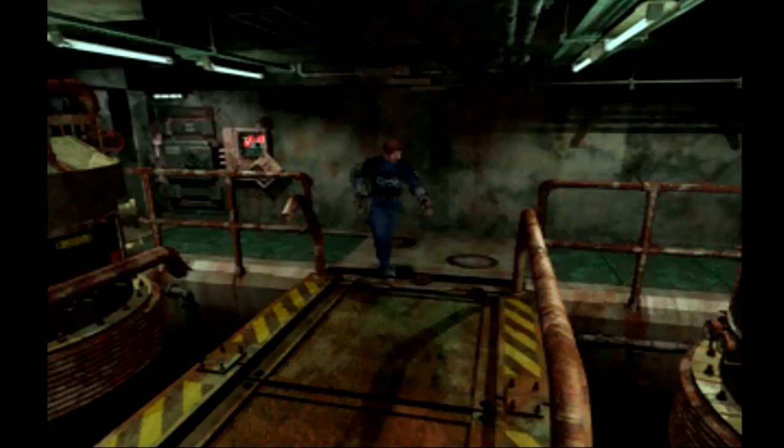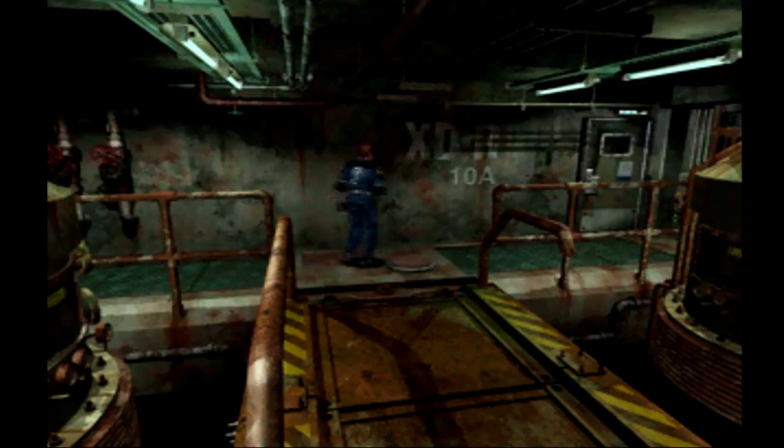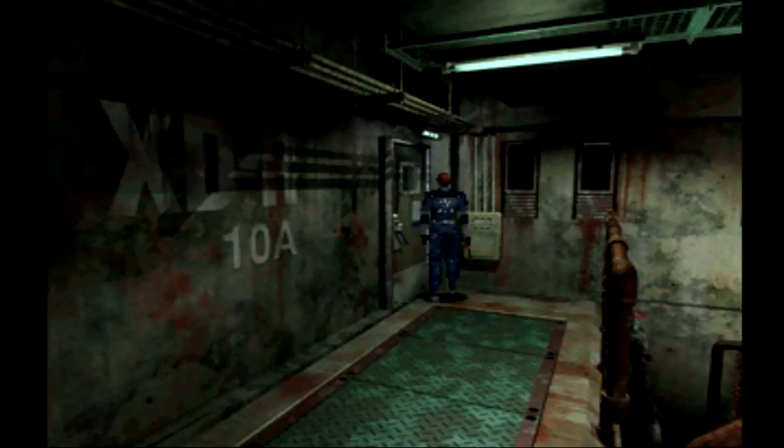To get that, we're going to have to actually get our last precinct key, which is the club key. And to get that, we have to head back out this door and activate another cutscene.